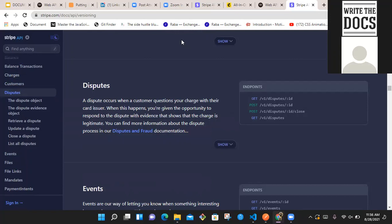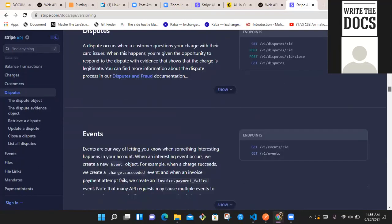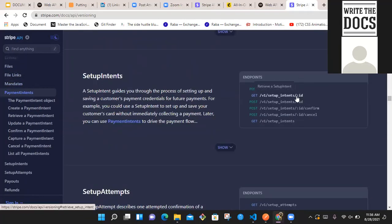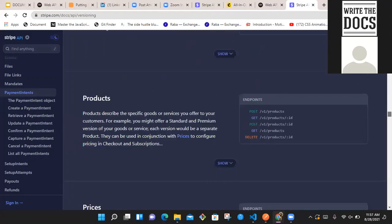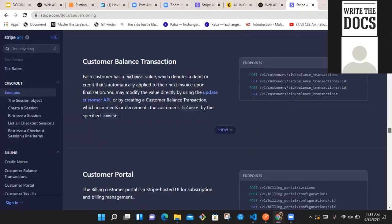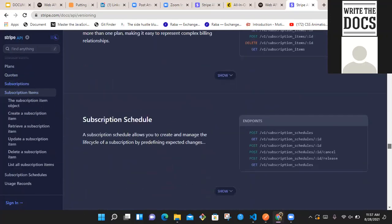For example, if you have a base path of v1/disputes, and you put an ID of 3, this colon ID is a path parameter. Some places indicate path parameters with curly braces. That one too is nice and very intuitive. When you see it, you can be like, oh, that's a path parameter.